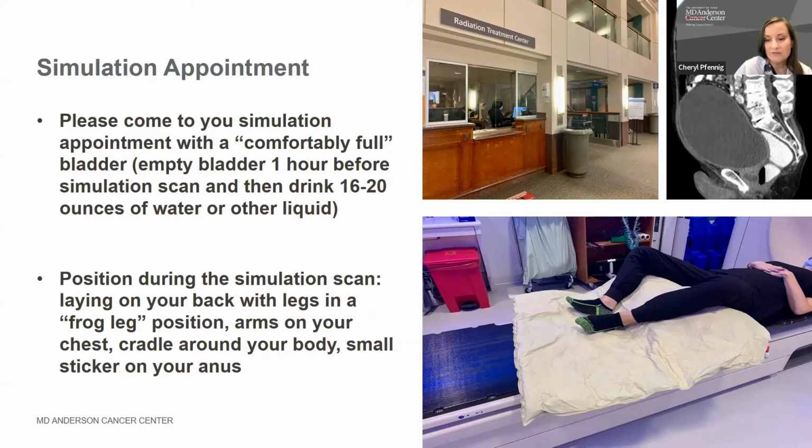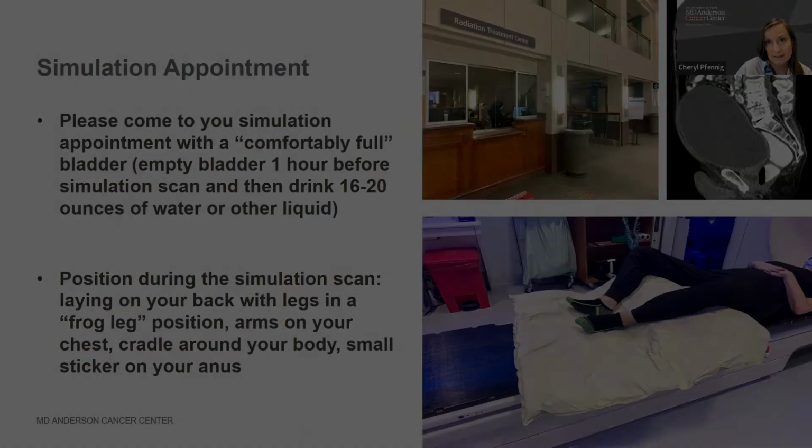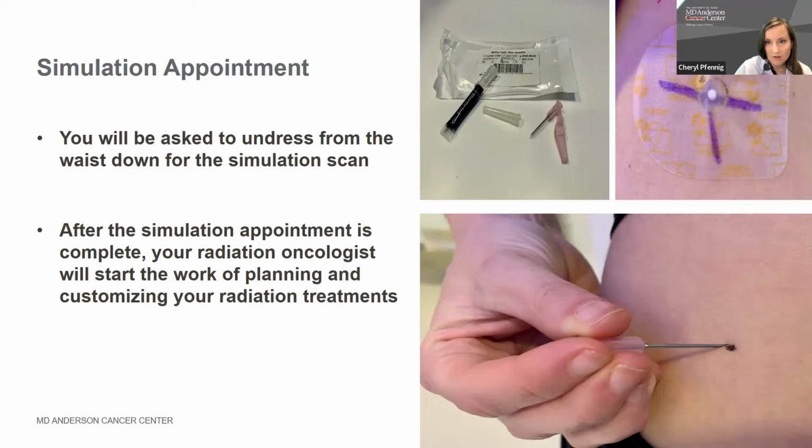During the simulation visit, your radiation oncologist and the radiation therapists will create a custom cradle or mold to keep your body in the same position for the planning CT scan. You will use this cradle for each of your daily radiation treatments to make sure that you are in the same position each day. We will place a small sticker on your anus, which will help us see it better on the CT scan. We will also take special precautions to protect the genitals from unnecessary radiation.